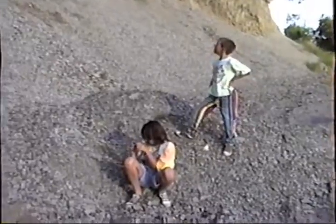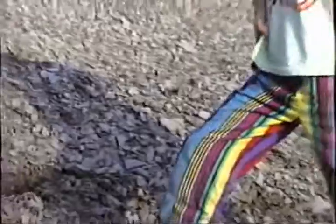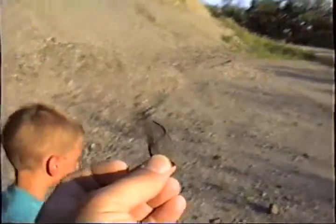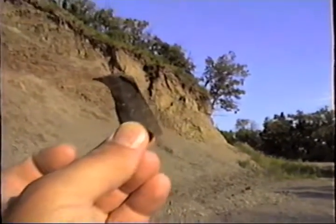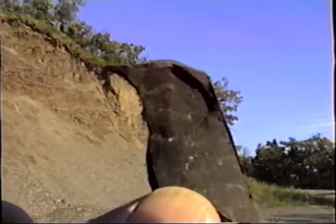You think this could have been a bug? Let's see. Oh! I'll try to find that little leg thing, see? It looks just like a little bird. Somebody break this paper shale. It does look like a bird, doesn't it?